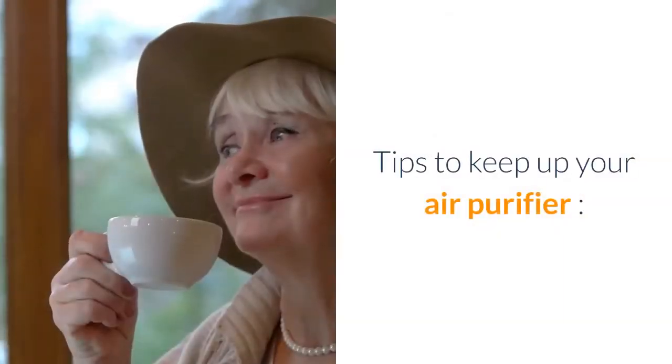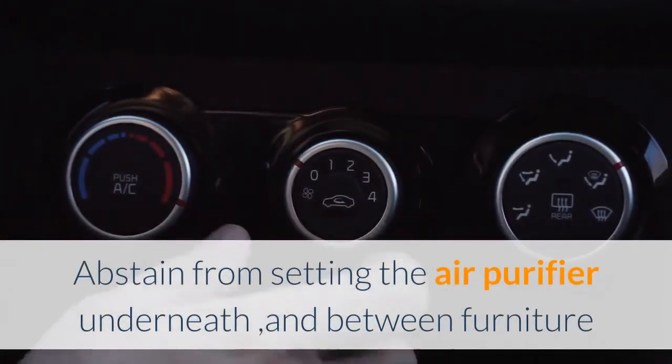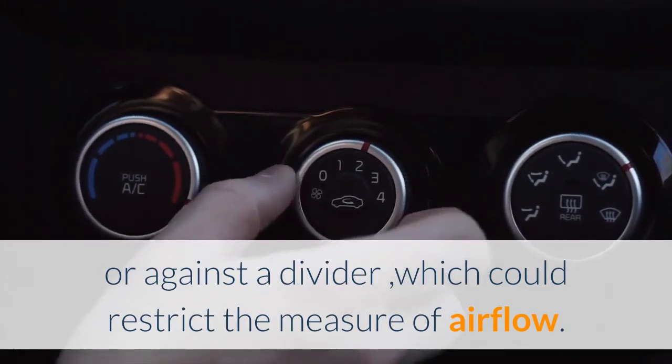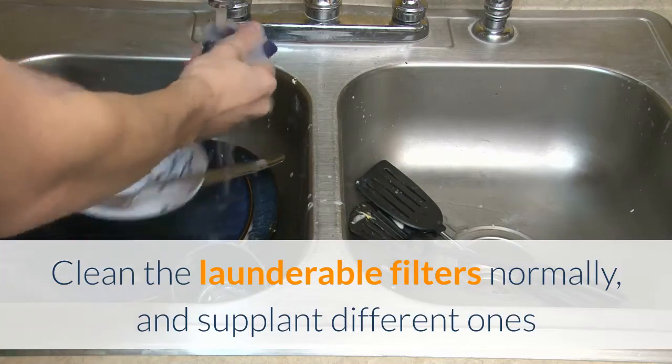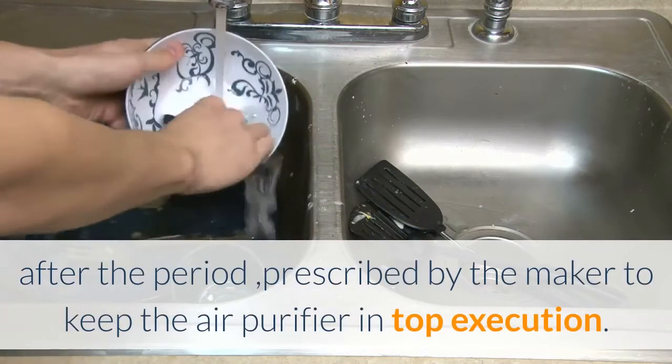Tips to keep up your air purifier. Abstain from setting the air purifier underneath and between furniture or against a divider, which could restrict the measure of airflow. Clean the launderable filters normally, and supplant different ones after the period prescribed by the maker to keep the air purifier in top execution.